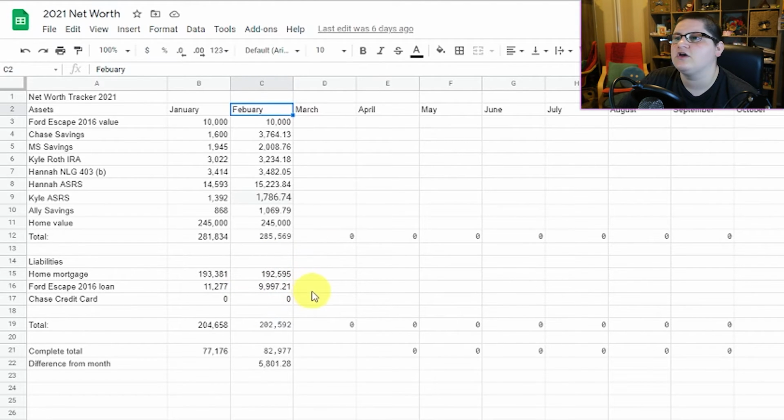To find your net worth, essentially you subtract your liabilities from your assets. So right now we're at $82,977. The difference from February to January, I just subtract the two, which was $5,801.28. It won't be like that every month. Like I said, we got our tax return money, so that helped a lot, but we already have plans to spend that money. On average, I would like to see our net worth continue to rise $3,000 every month.